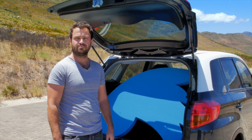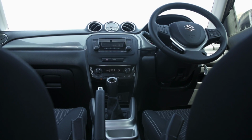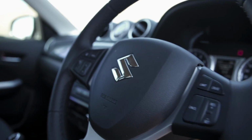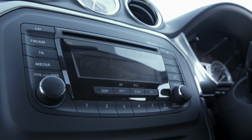Hashtag load space. The interior isn't terribly exciting, but it is well put together, and there's a decent level of spec. There's climate control, cruise control, steering wheel controls, a USB port and an aux jack, and at this price point, that's quite impressive.